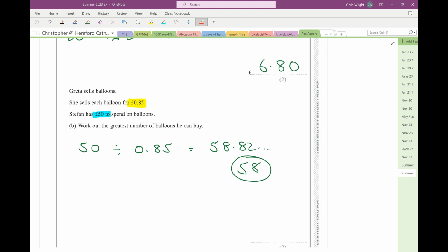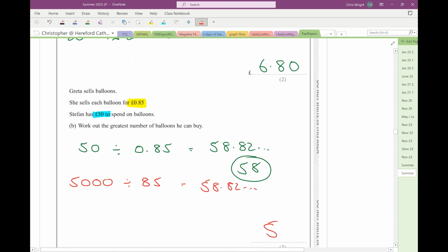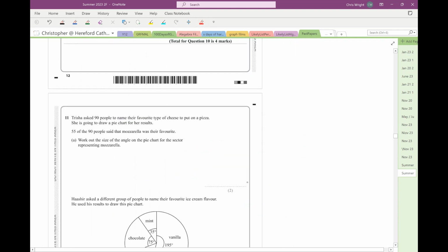Of course, if you wanted to, you could have worked in pence. It's 5,000 pence divided by 0.85. And if you've done that, you'd have got exactly the same number of balloons. And the answer is, how many balloons can he buy? 58. That's question 10.